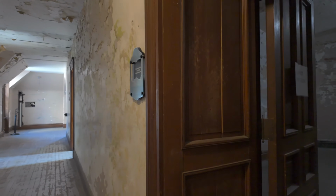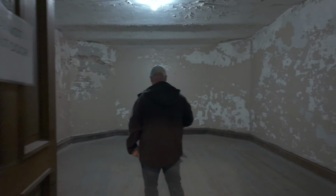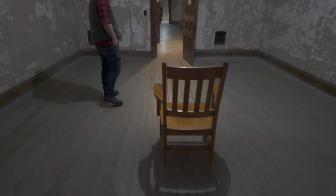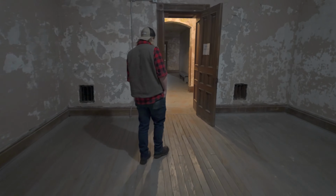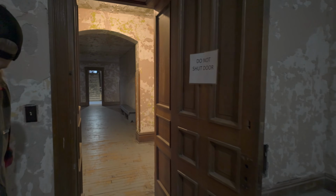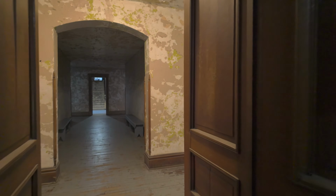Now, if I do remember correctly, this was actually a storage room when the prison was closed. But the legend here is that this chair, if you move it out of the center of the room, it will move itself back to the center of the room. People have also reported being scratched and even punched in this room. And if you ever come here for a paranormal event, this is the room that everyone seems to flock to.